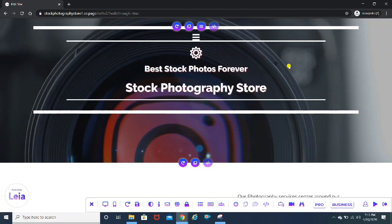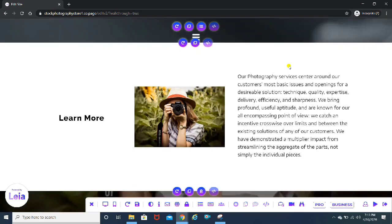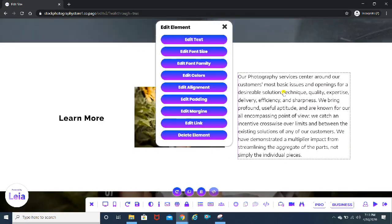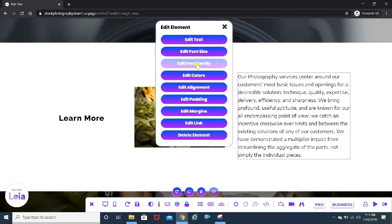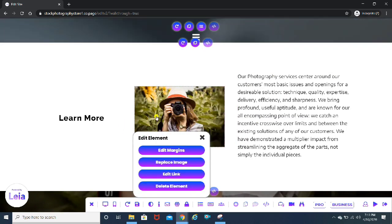I really like that video which is playing behind. It's quite eye-catchy. As I said, you can change the text. It gives you an option of changing the text, the font size, font family. In case you have a specific font for your client or something like that, you can do that. You can change the colors, alignment, padding, margins, etc. You can also click on this image and change the image. You can see over here, replace image. If you don't want it, you can delete the element.